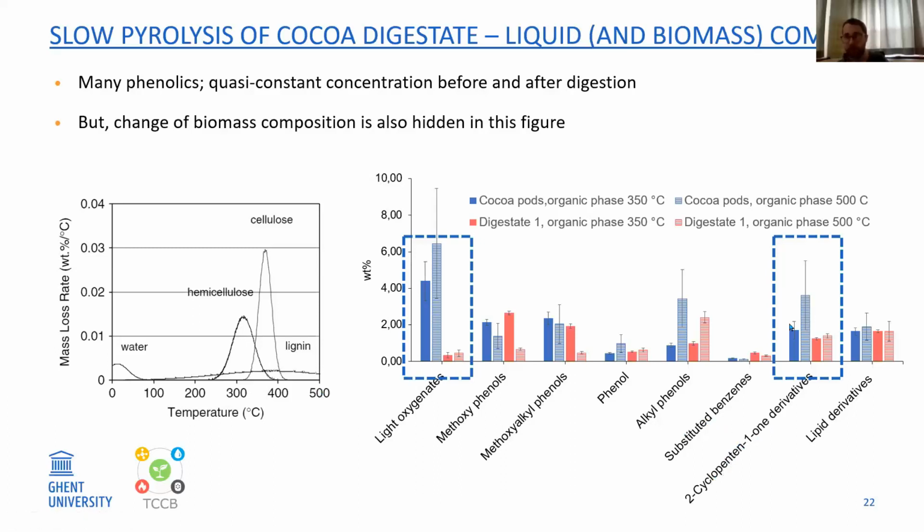So this is why we go from a full blue bar to an elevated striped blue bar. But something nice to see, this is not happening for your digested cocoa. And why so? Well, because if you have already reduced your cellulose content because cellulose went to the biogas, you would expect little cellulose left in your cocoa digestate. So if you do pyrolysis of your cocoa digestate, only the residual cellulose in there would be deconstructed and would result in this intermediate here, this cyclopentanone derivative.